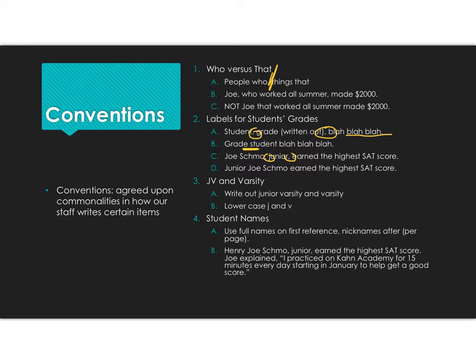We always write out junior varsity and varsity. This is just so that we can be consistent, because what happens otherwise is we tend to write out varsity and then we tend to abbreviate JV, and that creates some differences in style. So you're going to write them both out and be sure to use a lowercase j and v and a lowercase v. You do not need to capitalize junior varsity and varsity. It is not a proper noun.